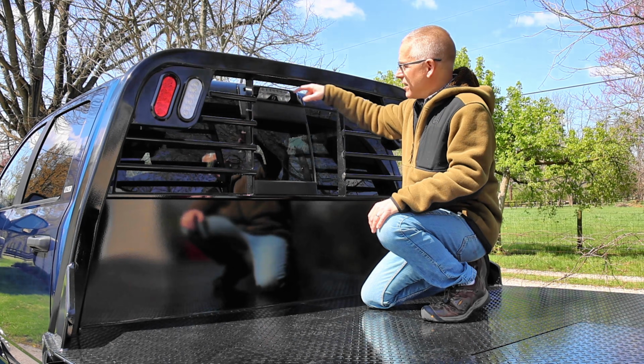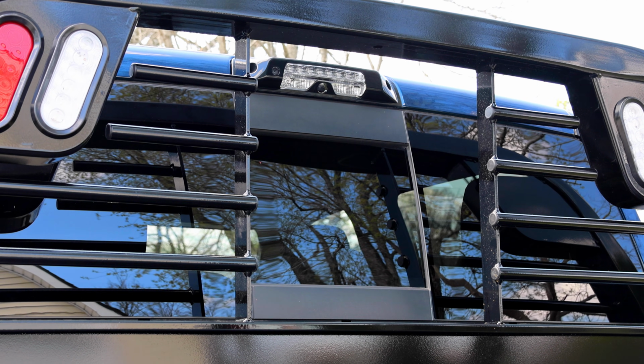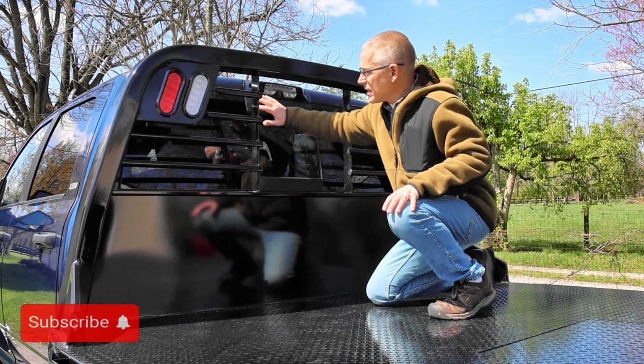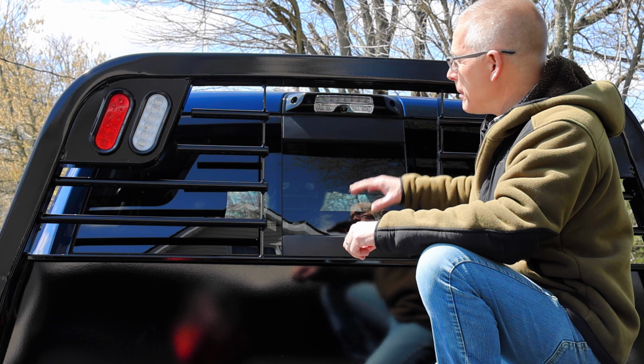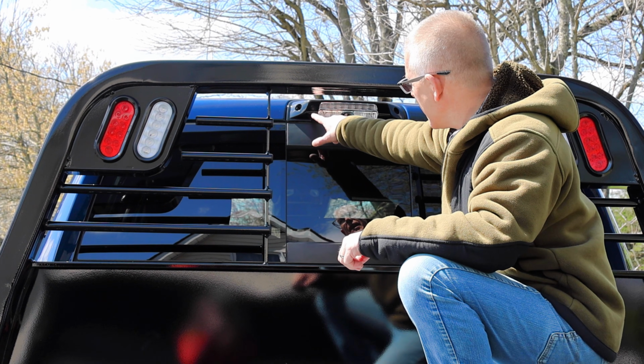We chose to have the center of the grid bars cut out here on the headache rack. This gives us better access through the back window in case we want to hand things back and forth, and also gives us a better ability to clean the back window. We were really concerned about blocking the view of the cameras up here by the third brake light. There's 2 camera lenses here.